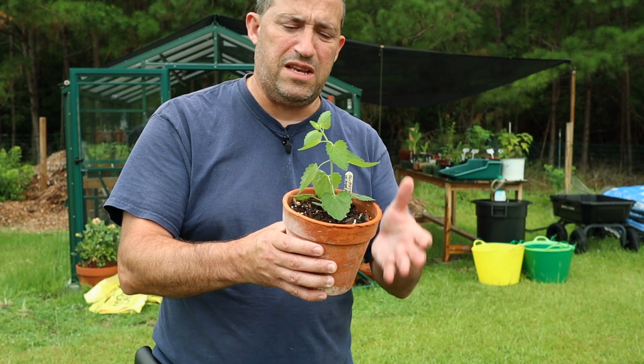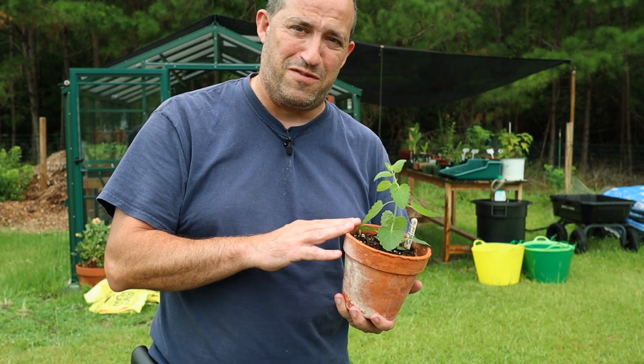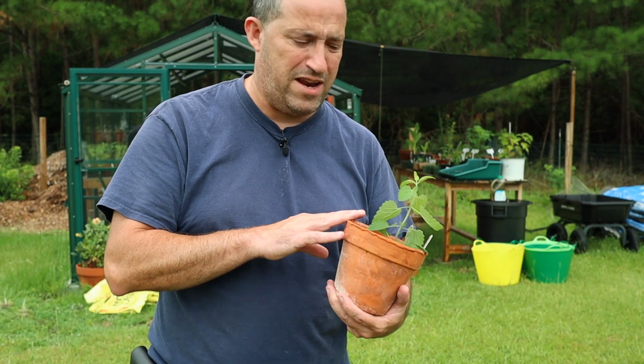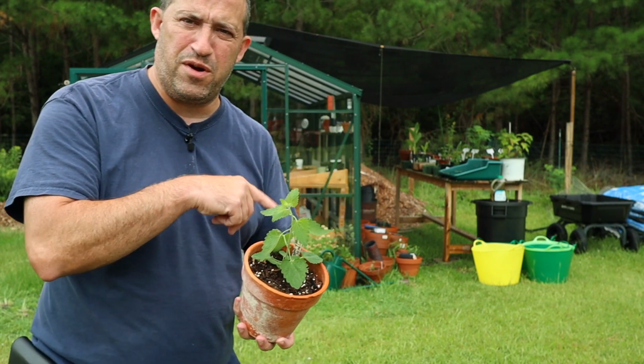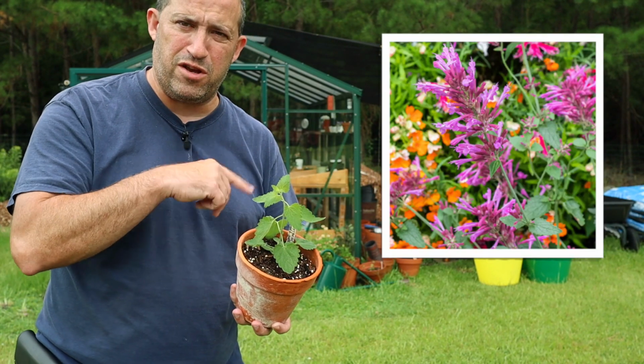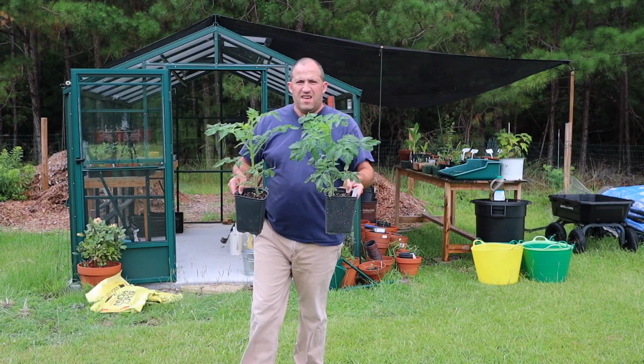I started this from seed. I actually started a lot of them from seed. This is the only one to have survived of this variety. This is Heather Queen. If I remember what it looks like, I'll put a picture up over here. Or if I remember to look it up, I'll put a picture there. But back on the potting bench.